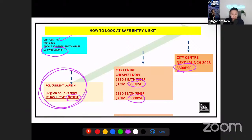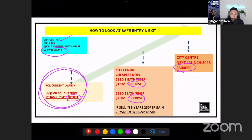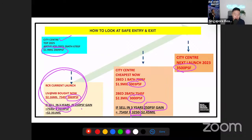Very important. So if you want to exit in future, can you imagine the city center will next time sell at how much? If let's say I just use a $250 per square foot, they have to sell at $3,250 per square foot in future. Correct? And for the RCR, they have to sell at least 3,000. Okay, 3,100 plus per square foot.